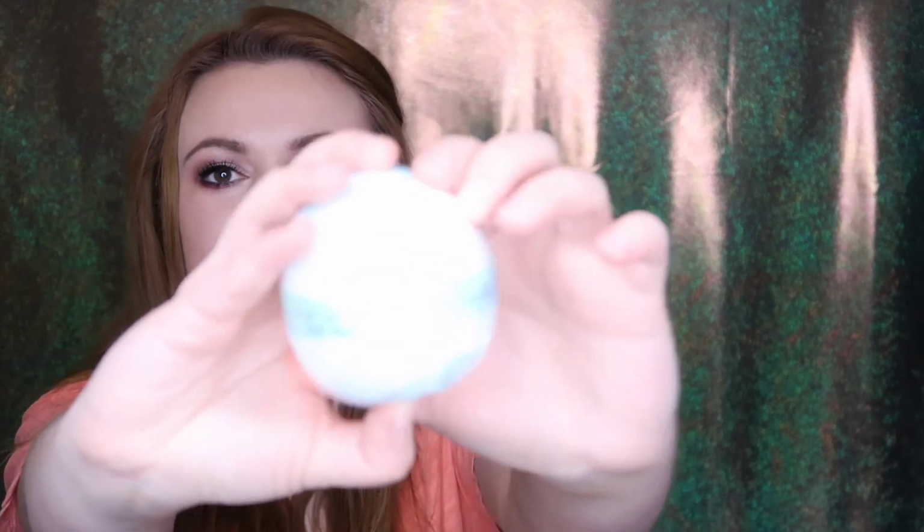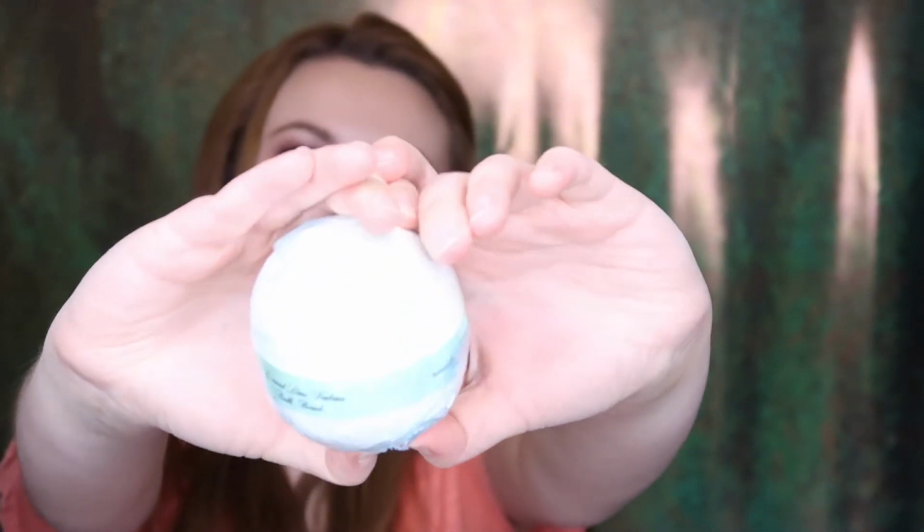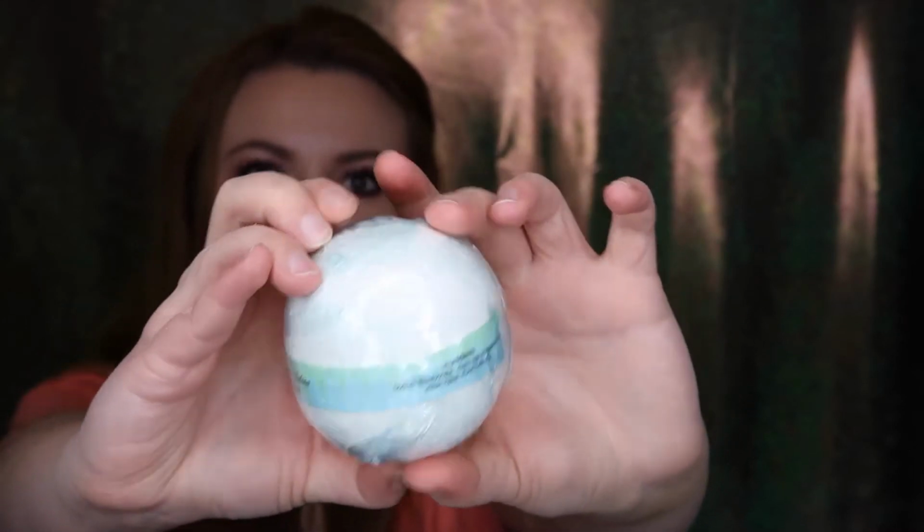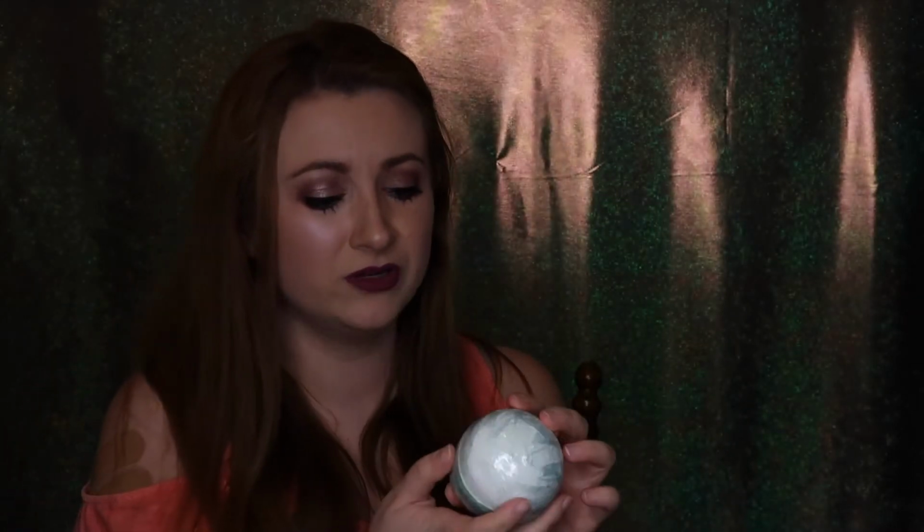Can't believe there's more. A coconut lime verbena bath bomb. Ooh, big bath bomb. It's so cute. Oh my god. I wish it wasn't so late at night or I'd be taking a bath right now. Looks all professionally wrapped. And coconut lime verbena, perfect time of year for that. I love that scent from Bath & Body Works. I love that she has some of their scents in her stuff. Can't really smell it through the plastic.